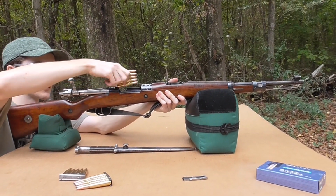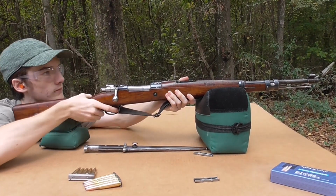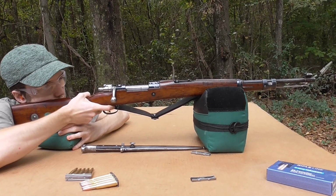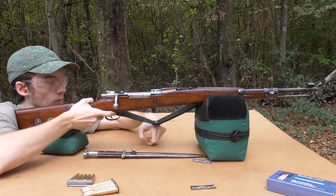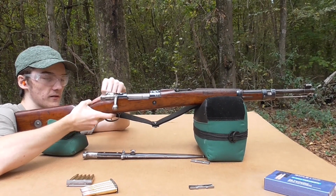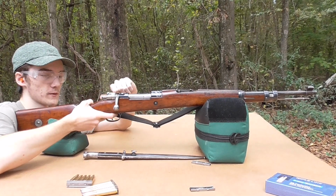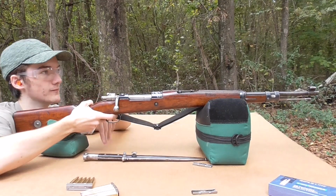Alright, we're going to load up another 5 rounds. And one thing to note with the 1935 is if you're not careful with this sling swivel, it'll kind of pinch your fingers a little bit, so you got to get your hand on the outside of it.